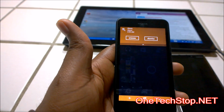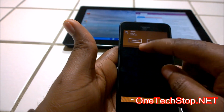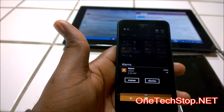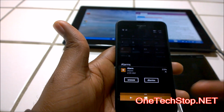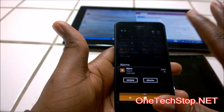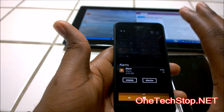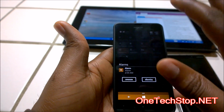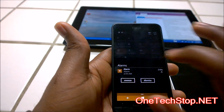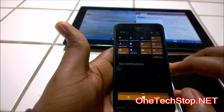So for instance, if you have an alarm set, you can dismiss alarms from your notifications. You can dismiss, or you can hit the snooze button. So this shows you how dynamic, how prolific the notification center can be. I see a lot of developers doing a lot of creative stuff with this new feature in Windows Phone 10. Just going to dismiss that there.